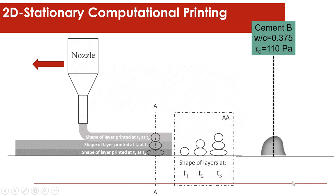And as you'll see, each layer as it comes past, this is a rather fluid material. Each layer is wicked into the substructure below, and you can see the slumping behavior of the structure as it grows. This is a 0.375 water to cement ratio. Its yield stress is 110 pascals. We're not changing that yield stress as a function of time because remember the A_thix parameter is very low.